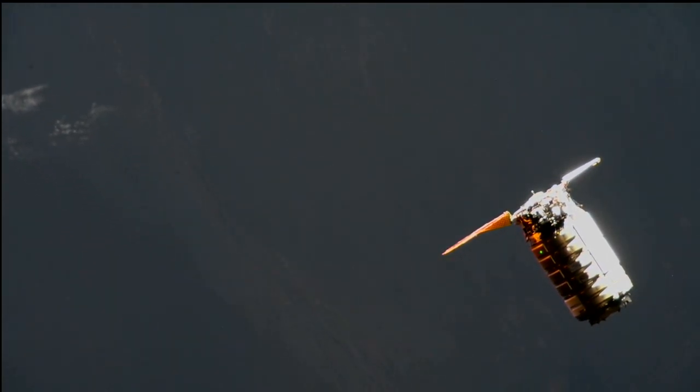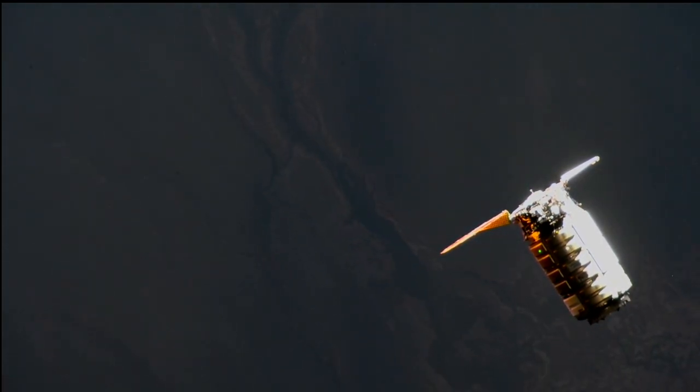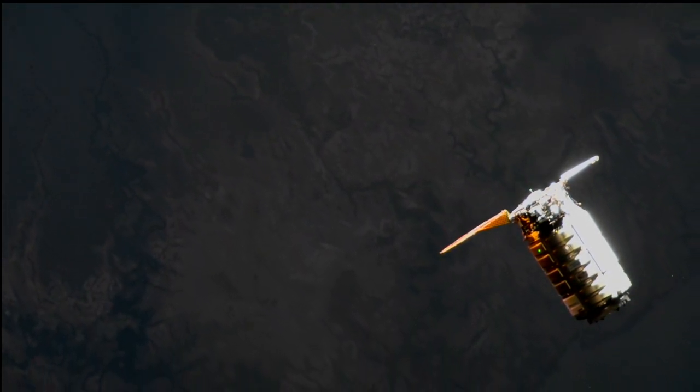The Cygnus cargo spacecraft, live on your screen now with views from the International Space Station, is now 275 meters away as the International Space Station is moving off the northern coast of Australia, about to enter an orbital nighttime.